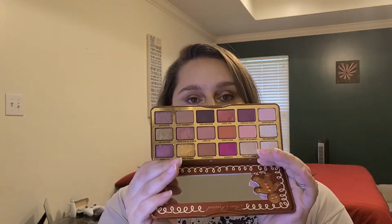The next two are both from Too Faced. I have the Too Faced Gingerbread Spice palette, which is this one right here. My absolute favorite shade in this is the shade Hot Toddy. It's this beautiful duochrome pink. I'm gonna see if I can actually get a good swatch on this. But that's what that looks like. And I freaking love it. I think it's just absolutely gorgeous. It's my absolute favorite shade in there.